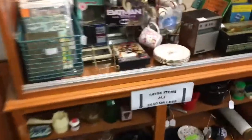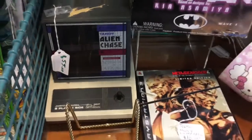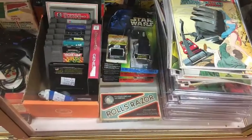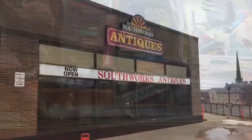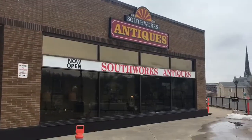And heading downstairs, I found one of these vintage tabletop games. It's definitely something I'd like to collect as well. Just kind of pick up some more of those. I'm actually interested in more of the Mattel games. But anyways, now I'm on to another place.